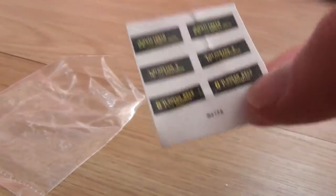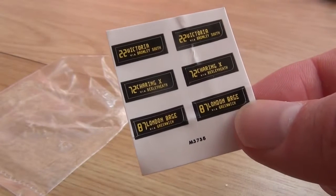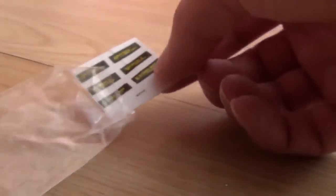So yeah, quite impressive, I like that. And obviously, you get the chance to pick any destination plate you want, rather than it being preset out of the box. So again, that's quite cool. So yeah, right, onwards with the video.